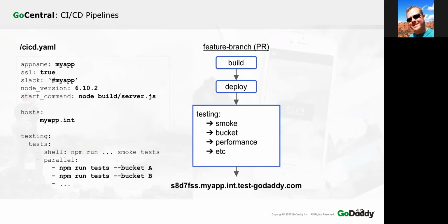But the benefit here is that we do a lot of international testing, where we have different locales, and we have people in China or other countries who need to do our testing for us. So we spin up the environment, and 12 hours later they can go and test it. Then they merge their change into master. It builds and follows the same process, but in this case it actually pushes that build live in each one of the environments.